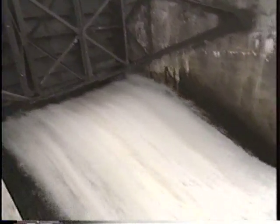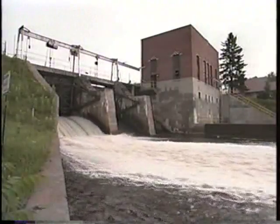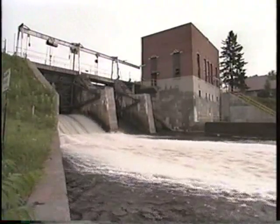Now I have water going through the Tainer gate so that we can maintain a flow of the river downstream of us. What's going through the gate right now would probably be enough power to provide power to 250 homes.